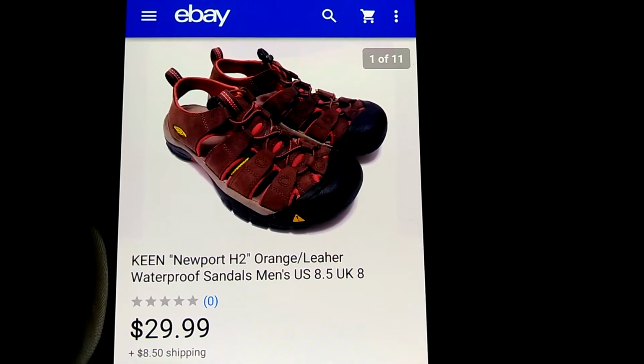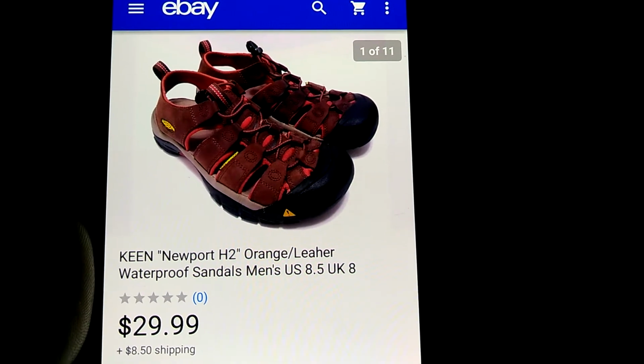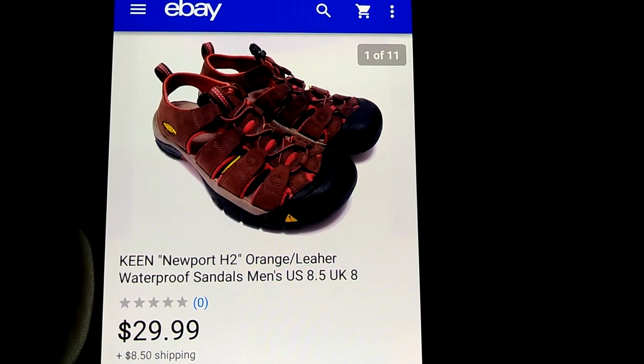This was a Goodwill find. I got this pair and another pair for $8. It took a little bit to sell these, about a month and a half, but got the full asking of $29.99 plus shipping.